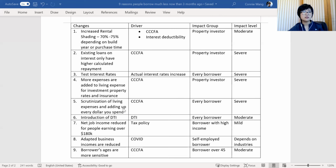But now they don't distinguish discretionary and essential. They just add them up into one number, okay? That caused the most distortion. A lot of people's applications were heavily affected by these changes.